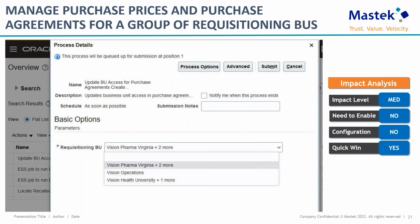On the mapping details panel, you can also change the status of the mapping to inactive by turning off the active switch. For the status to be changed to inactive, the mapping must not be used in any external purchase prices other than those in cancelled status.